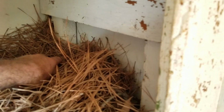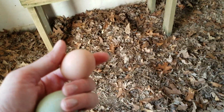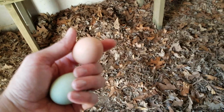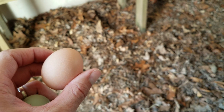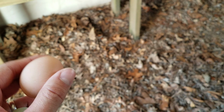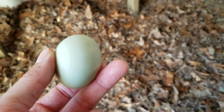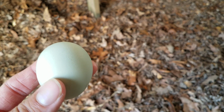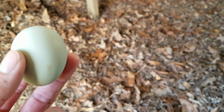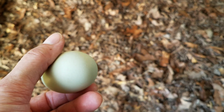Oh, yeah, check this out. So, we've been getting eggs for several weeks now. And they've all been this light brown color. And so I figured all 3 of our hens were laying light brown eggs. And then I came out yesterday and I found one of these. This is just the second one like this that we've picked up. This one is a light blue or a light green. It kind of looks a little bit olive if you get a little bit of water on it.